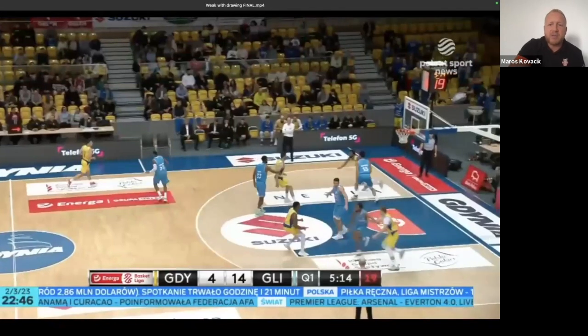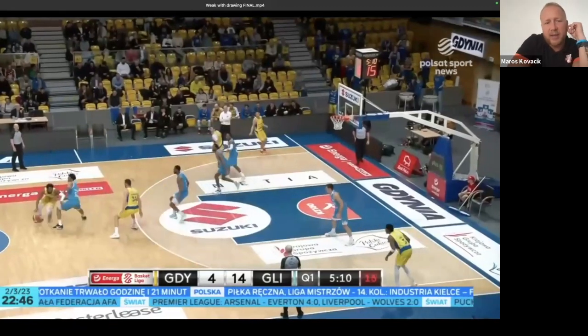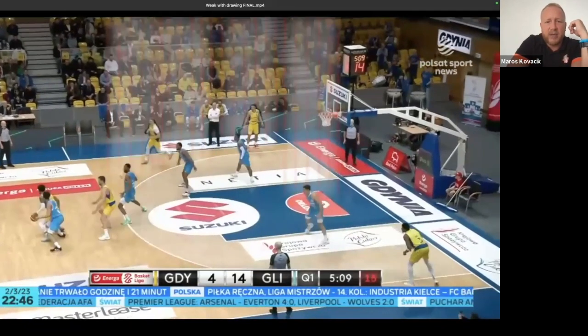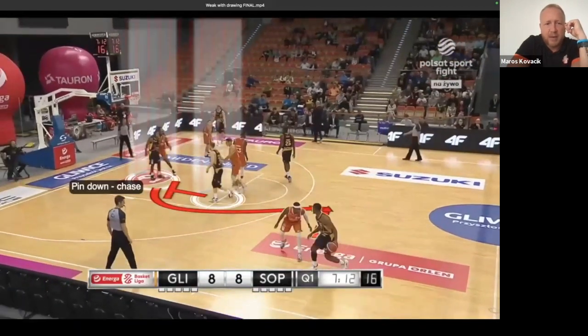Now we have pin downs. Okay, generally we want to play top block. Okay, not the best defense here, but again, okay, here he's able to adjust the defensive stance, not allowing the ball handler to attack us to the right side. Everybody stays really well. Great steal.